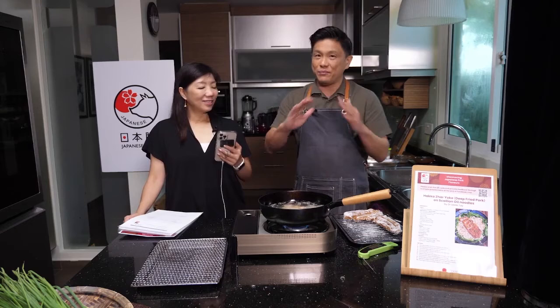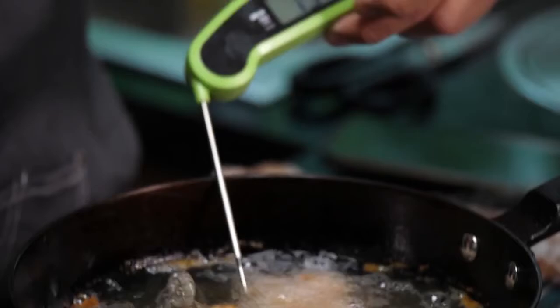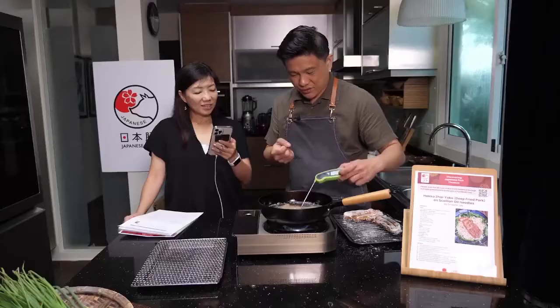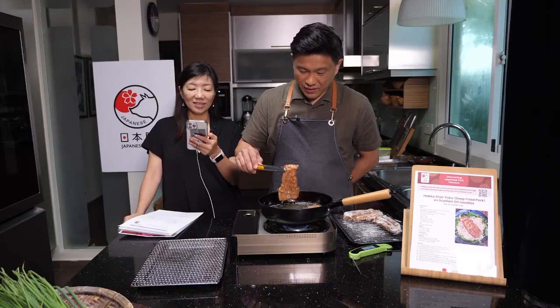You see the bubbles? Later when I turn up the heat, you see the bubbles, you'll be very high and very aggressive. Okay? I see, okay. So this part of the cooking process, just cook the inside of the pork. Don't want it to be too brown. Okay, you see, it's quite nice already.